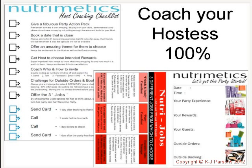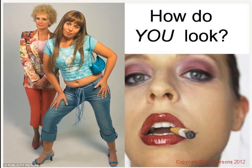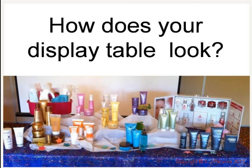Also, for a perfect party, we've got to really watch the way that we look. Now remember, we are part of the health and beauty industry, and we need to represent what it is we're selling. But go back and have a look at that one again. Does your display look amazing? This is your shop window, and it's reflective upon everything that you do in Nutrimetics, because it's the visual part that people see of what you're doing.